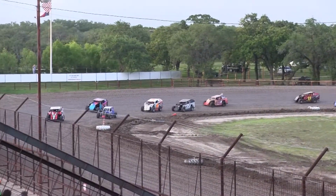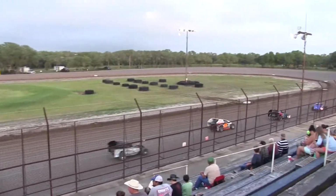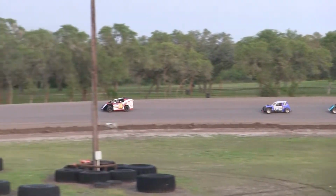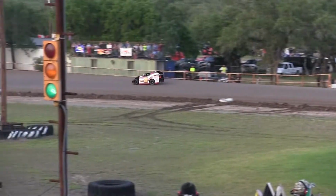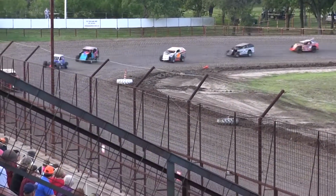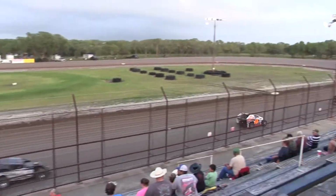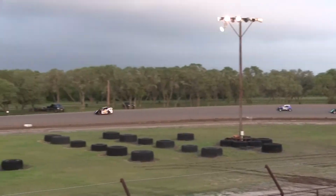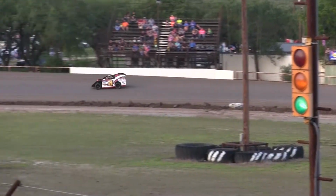Green flag's out. We are back underway. Another great start for the 3 machine out of turn number 4. Still your leader, I believe. That was 10 down, 10 to go. Maybe the next time around we'll get the halfway mark. I'm not really sure. I might be off by a lap. Adcock, anyway, whatever lap it is, he's your leader by about a half a straightaway over Eric Sauls Jr.